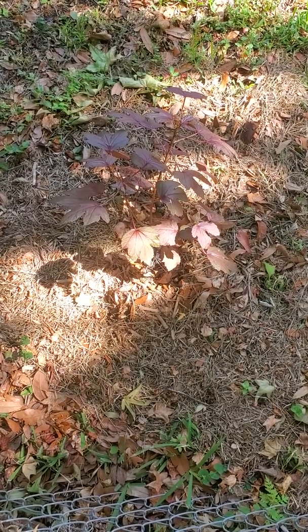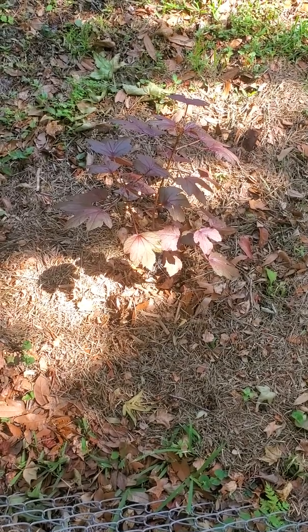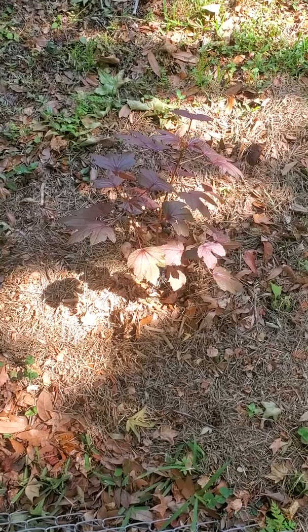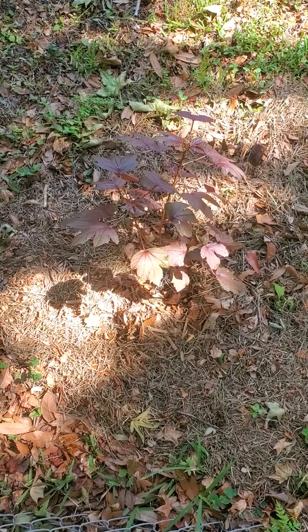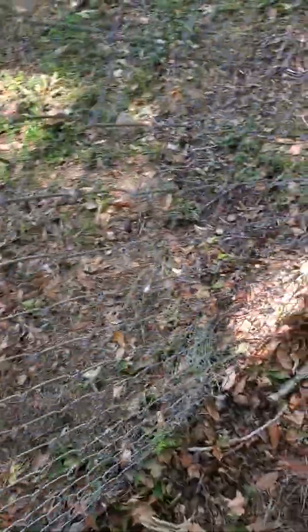I think I'd given it everything pretty much too strong of compost tea. Like, it was really strong stuff. But they're doing good now. They've gotten a little bit of water and gotten through it. It's growing really, really tall.